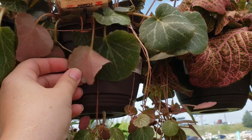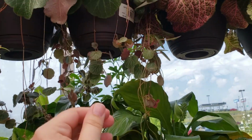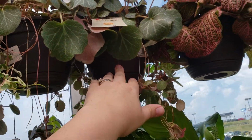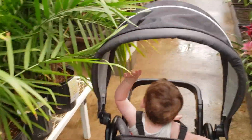Some strawberry begonias. So the more and more I see these, the more and more they're growing on me. Like, I didn't like them at first, but I don't know. The more I see them, the more I kind of starting to like them. Going through the jungle again, Jack. Going through the jungle.